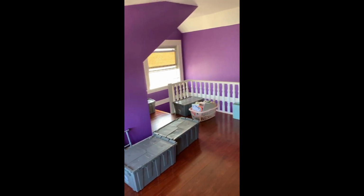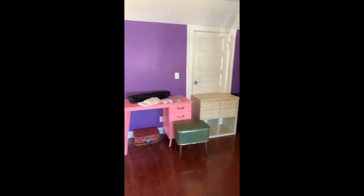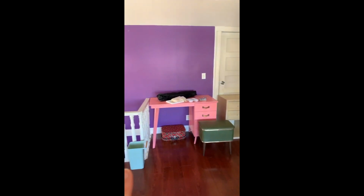Here we go. Here is what will be my room and my new sewing space. So that is to like the proper attic. So I think I'm gonna use this whole space for my sewing area. And then I'm looking at this one and move that one over. Let's see.